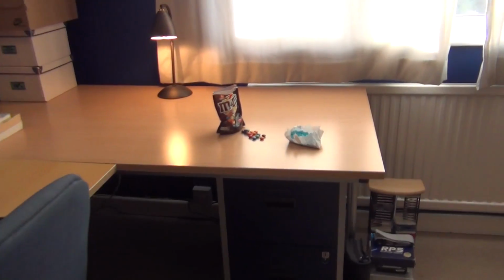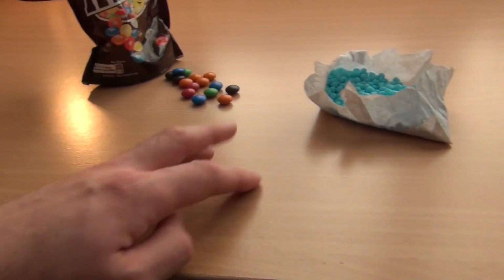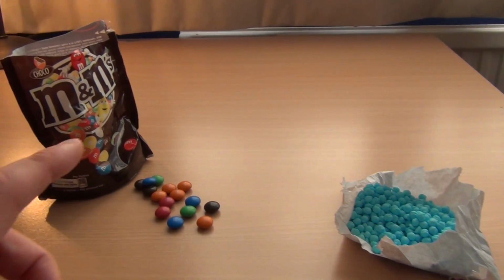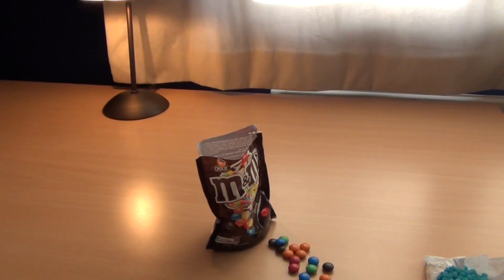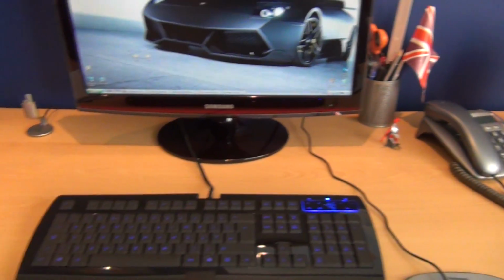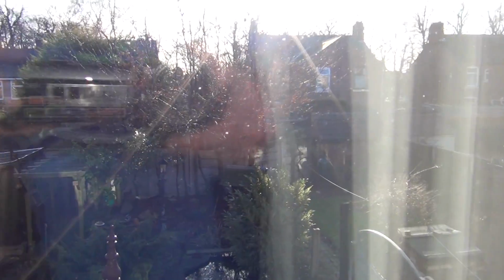So yeah, we both love these. Well, to be honest, I think these are pretty gross, but Craig really likes them, and I really love M&Ms. And we want to do an N-gauge railway which transports these goods from one side all the way around to the other. And there is a whole world out there, don't worry, but I've just had to draw the blinds because it's just so sunny today. See?